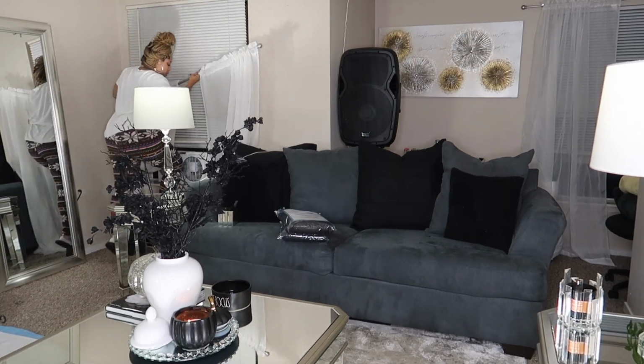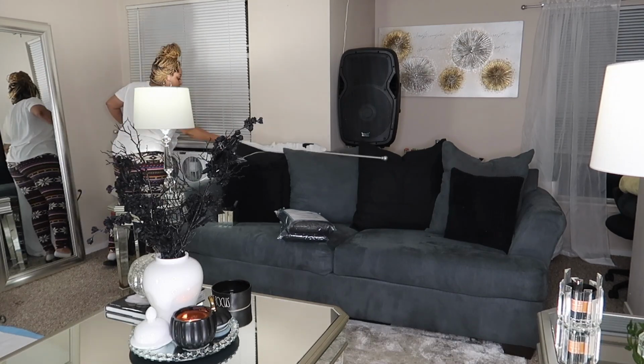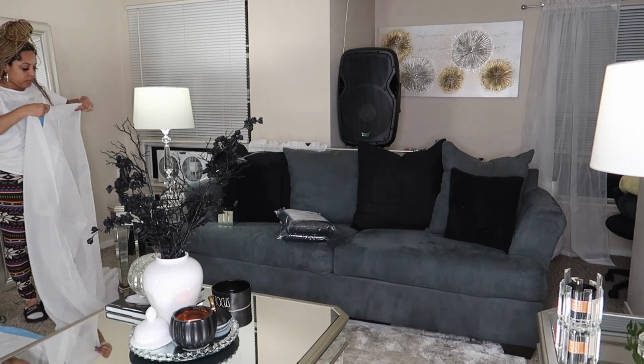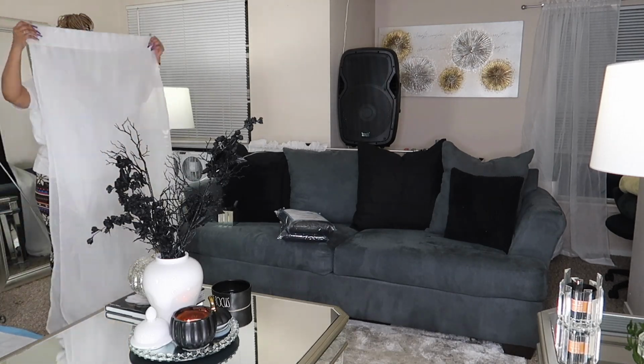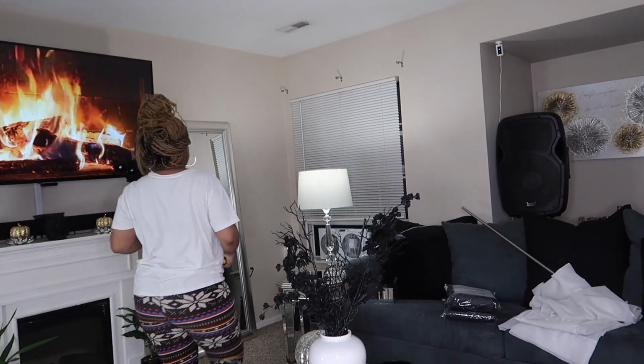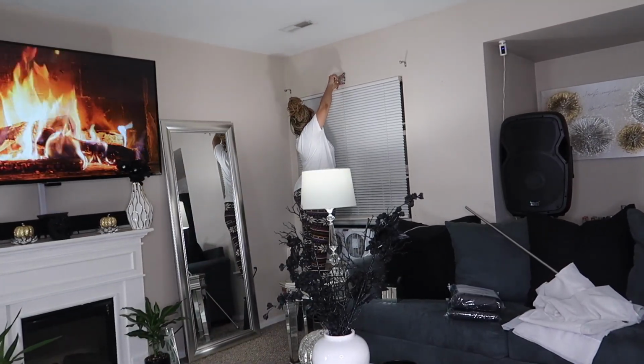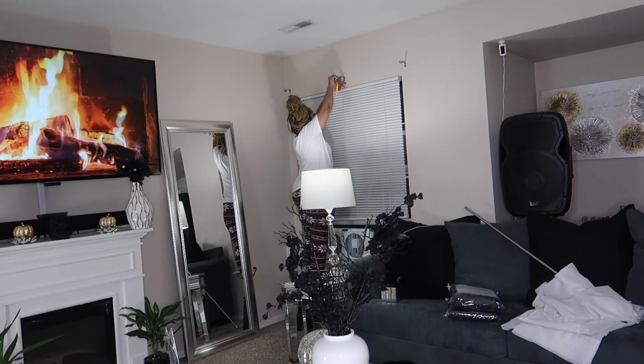Now I'm going to go ahead and remove the sheer panels. I'm just going to take them off, fold them up, and put them up. Here, you see me removing the curtain rod hooks.